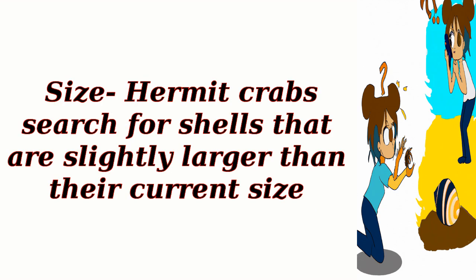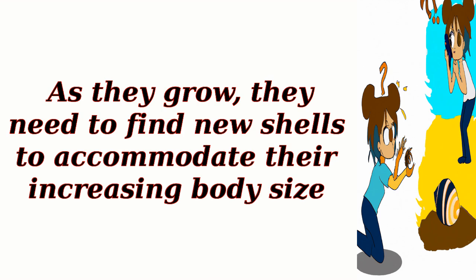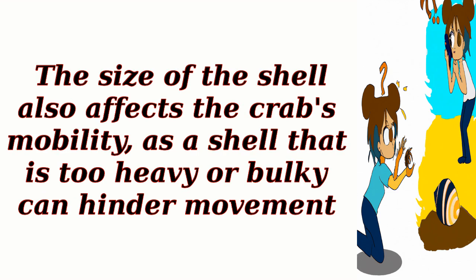Size. Hermit crabs search for shells that are slightly larger than their current size. As they grow, they need to find new shells to accommodate their increasing body size. The size of the shell also affects the crab's mobility, as a shell that is too heavy or bulky can hinder movement.